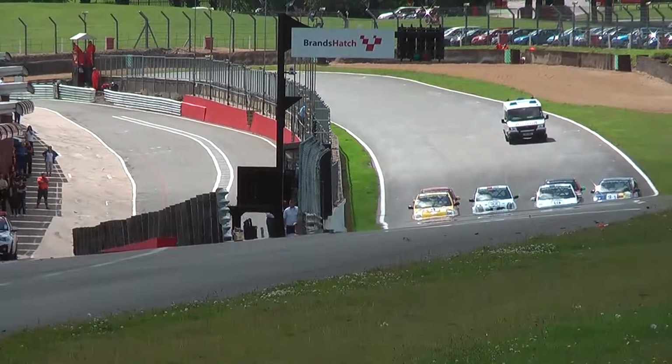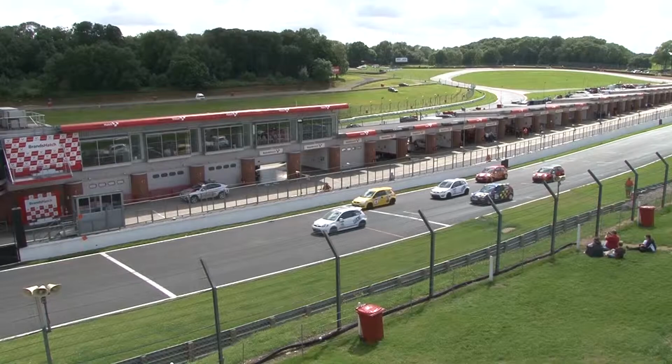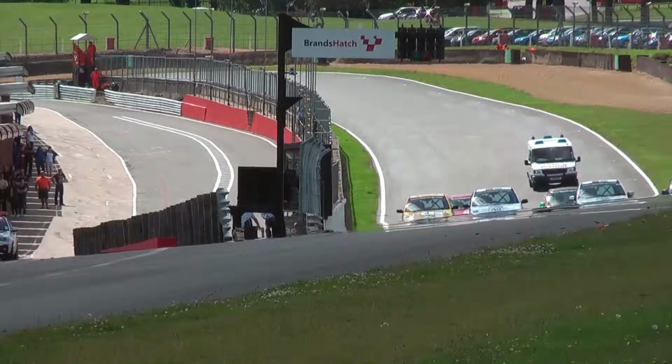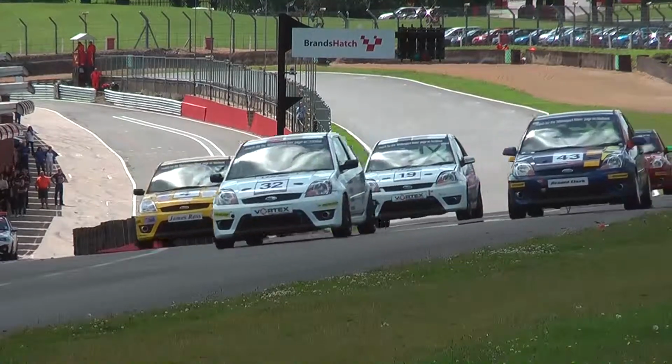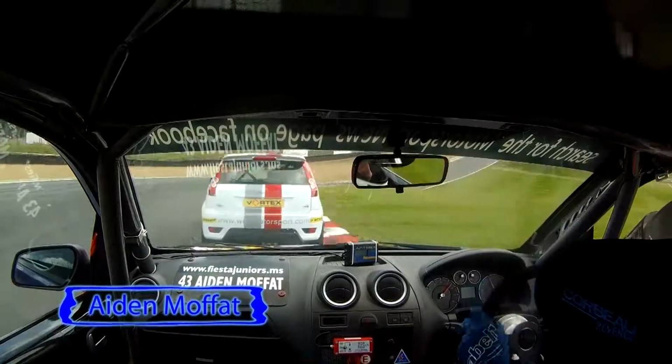Cars on the grid, and the daunting prospect of Paddock Hill Bend facing the cars. Oh, and there's a little bit of a jump start there from Jack Mitchell. Well, will he be penalised for that? We'll have to wait and see how that pans out. Certainly he did stop, but it might be a case of out of position.